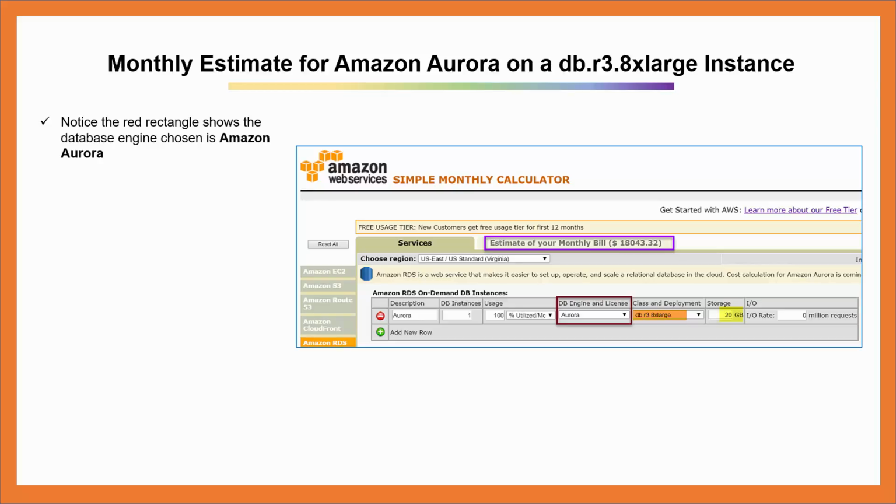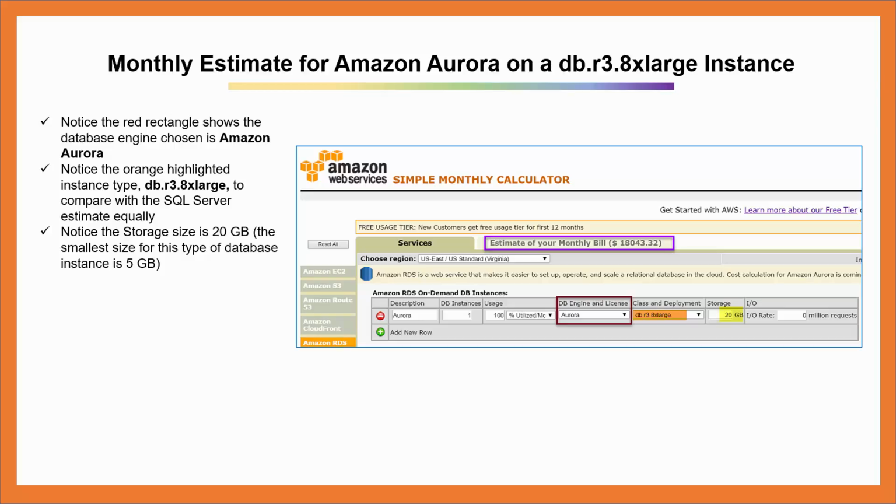Now, let's look at the monthly estimate of running Amazon Aurora on a DB R3 8X large instance. Notice in the screenshot, the red rectangle shows the database engine chosen is indeed Amazon Aurora. Notice the orange highlighted instance type, DB R3 8X large, to compare with the SQL Server estimate equally. The storage size is 20 gigabytes to equally compare the pricing to SQL Server. Everything else was left at defaults.